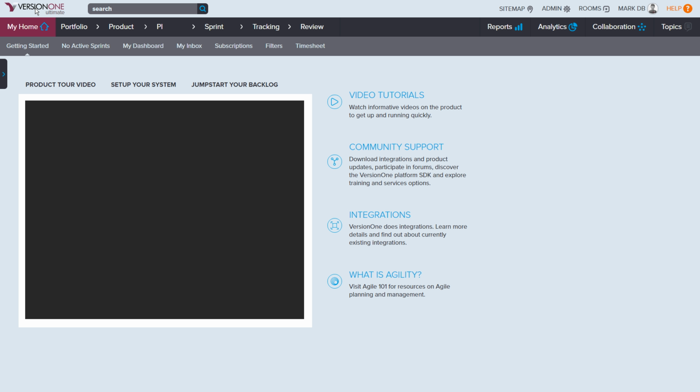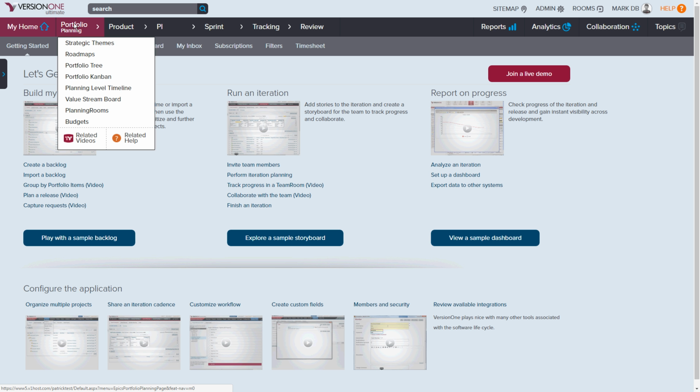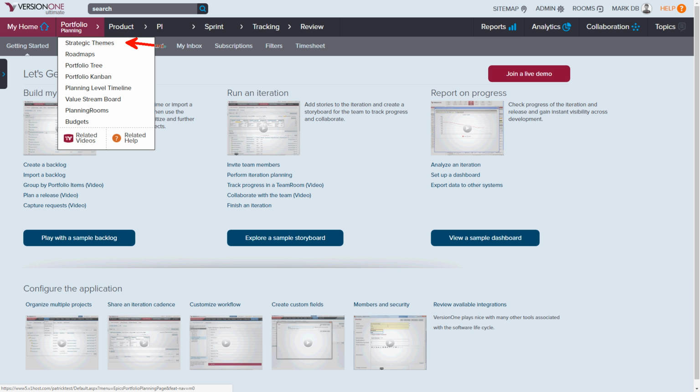And we're going to start by doing some things here under portfolio planning. So the first thing we're going to do is establish our strategic themes and a budget for these strategic themes. And then we're going to go into this portfolio tree and the portfolio Kanban and start looking at some of the details there of things that we can set up. And we're going to start to build out our epics and our features in the portfolio tree. So we're going to start by going into strategic themes.